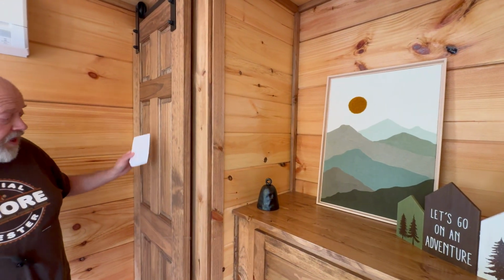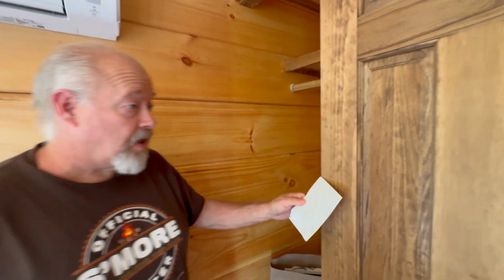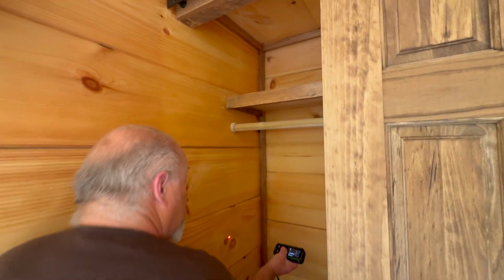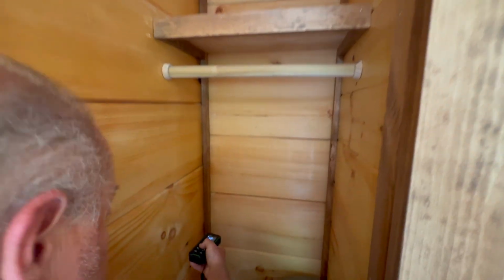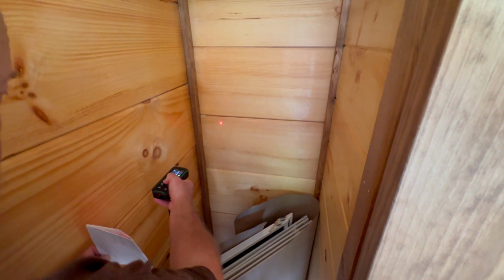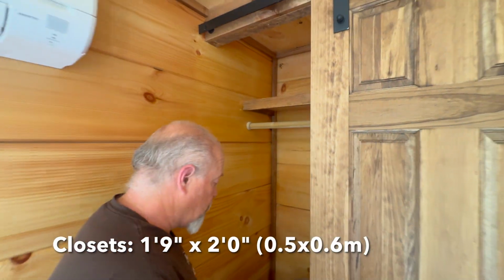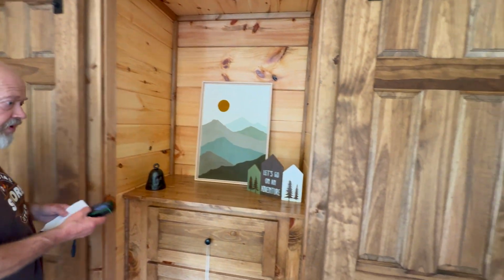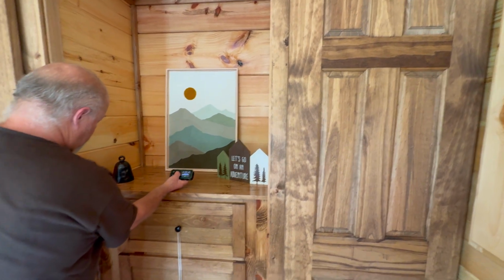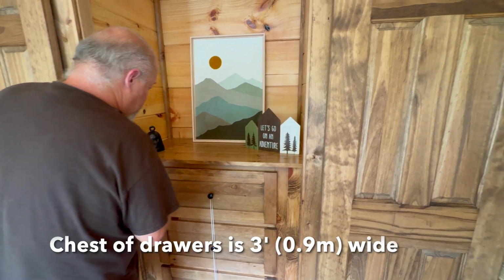These are on the barn style slide. These closets, they've got a wooden shelf and a hanger bar, and it's 1'9" by about 2 foot of space. Yeah, 1'11" square, so to speak. On each side, you get a small chest of drawers here. Actually, that's not really small. You guys are smart enough to calculate after I told you, but that's 3 foot in this chest of drawers.